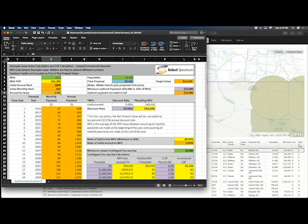Now, please also keep in mind that in E9, there is a 3% annual increase input here. That's not standard. You don't have to offer an annual increase. We think it's very attractive to the license holder, and it maximizes the likelihood of them potentially accepting the offer, but you can change this to whatever you like.